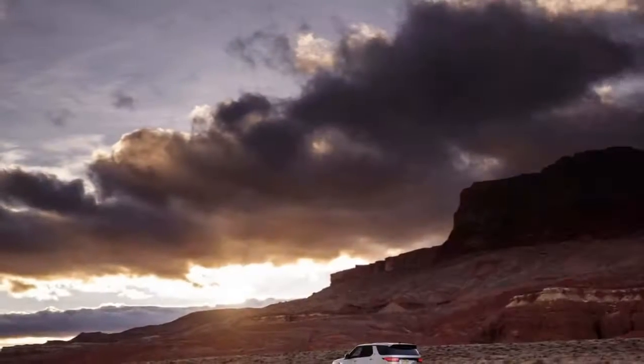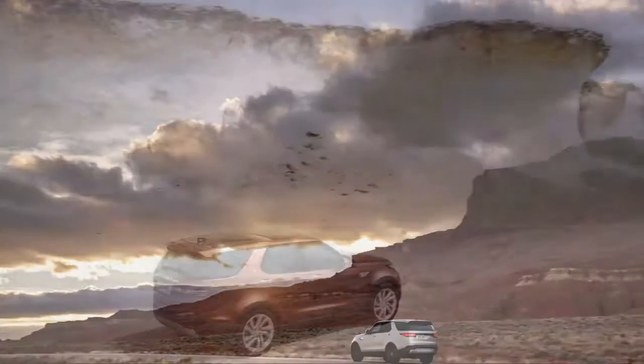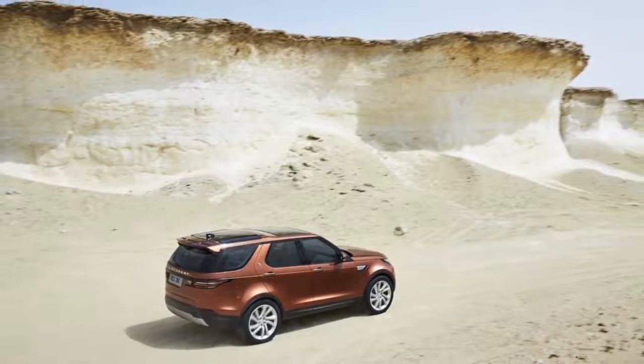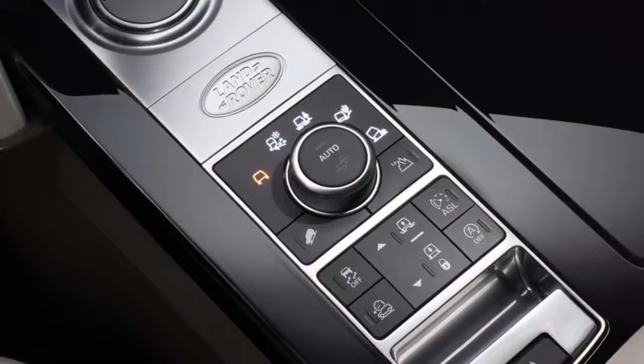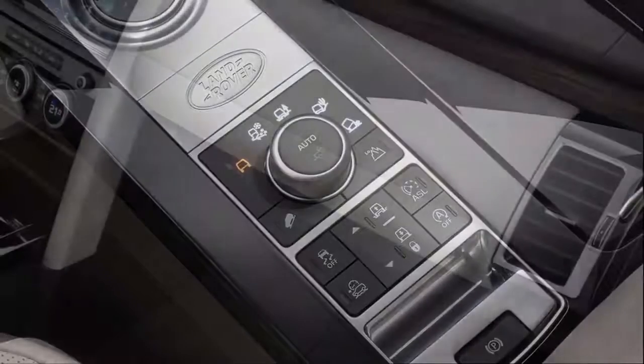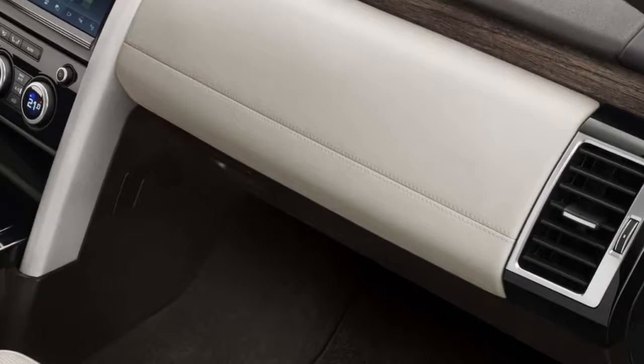With the third row folded, or not included at all, the cargo space swells to 45 cubes, or 82.7 cubes in max cargo capacity configuration. With the second and third rows out of the way, the Discovery boasts plenty of small cubbies and storage trays inside, including a refrigerated center console to keep drinks cold.